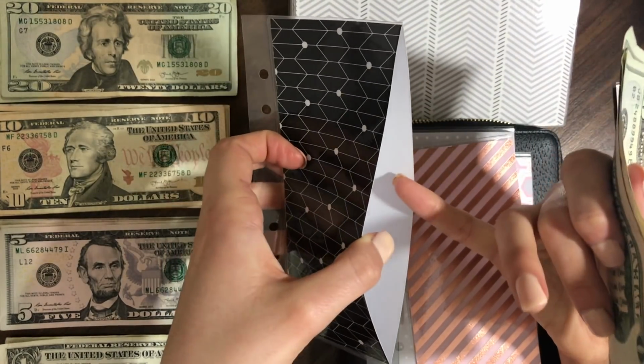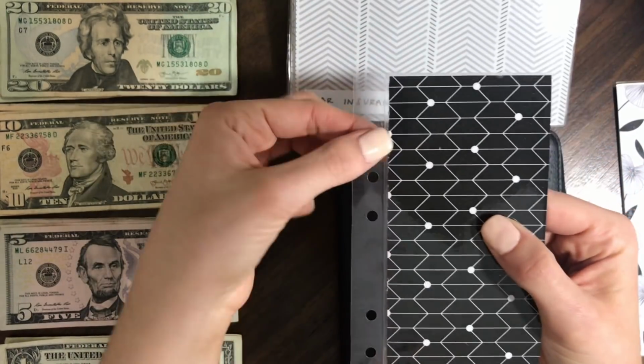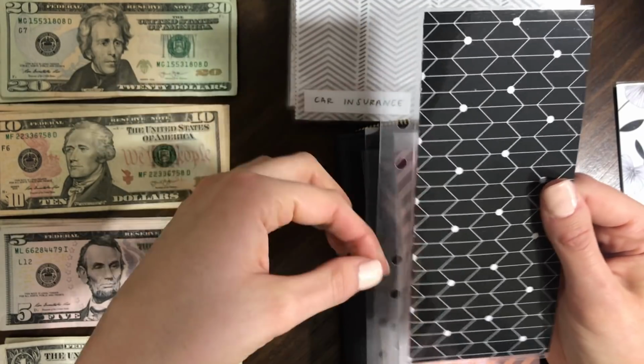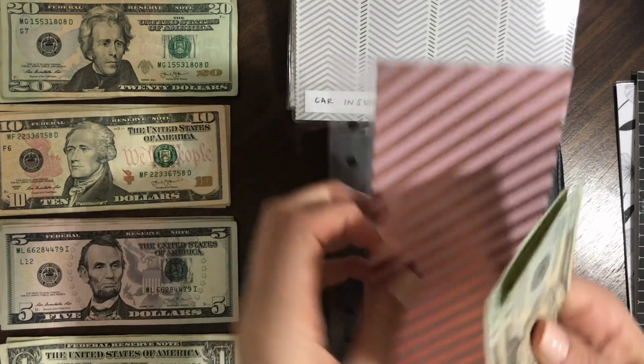But I did make them opening on this side, which I really like. I think it'll be easier to get the money in and out, and I did like how I made the holes kind of separated from the envelope itself, so that it's impossible to block the holes with cash. And then 40 will go into spending.